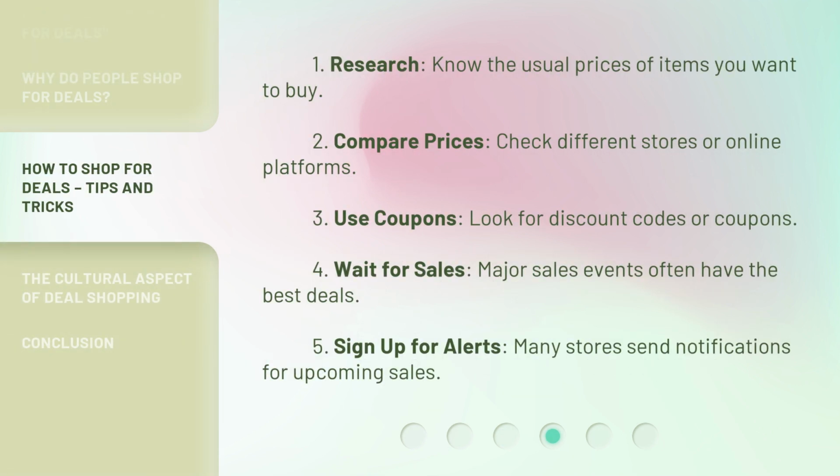1. Research. Know the usual prices of items you want to buy. 2. Compare prices. Check different stores or online platforms. 3. Use coupons. Look for discount codes or coupons. 4. Wait for sales. Major sales events often have the best deals. 5. Sign up for alerts. Many stores send notifications for upcoming sales.